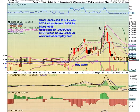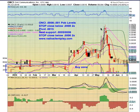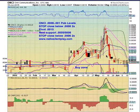Next stock is ticker symbol ONCI, On4 Communications. This was a stock that was given back in May. I talked about the buy zones. We had a nice move here, and then we saw that breakdown. I said, wait for that buy zone here, in this box pattern. And we actually tested that, and we saw a low of 0.007.